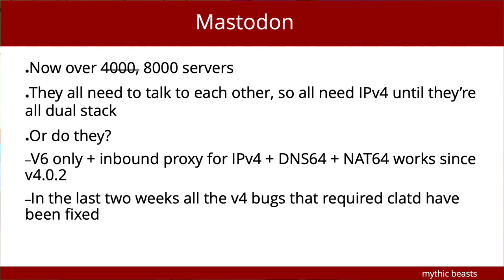And so in the 2 weeks since I gave this last time, it was 4,000 servers, it's now 8,000 servers, and they all need to talk to each other, which means they all need V4. Except that they don't, because if you've got a V6-only Mastodon server, our inbound proxy for V4 and our outbound NAT64 works absolutely fine since the release of 4.0.2, which was about a week ago.